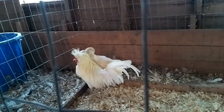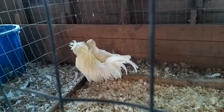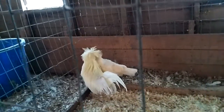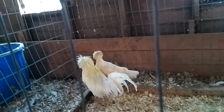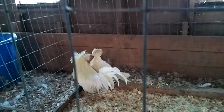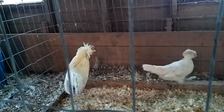So I chose to quit breeding them solely on the grounds that it would give a little bit more of a chance to the Crevecoeur. And the non-bearded blacks, I quit breeding them because there's another French breed whose name I can't recall at this time, but it is essentially a non-bearded self-black of Polish type with white earlobes. So why have two of the same exact thing?